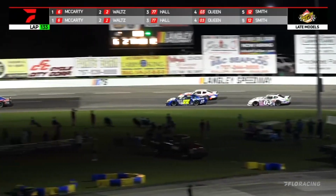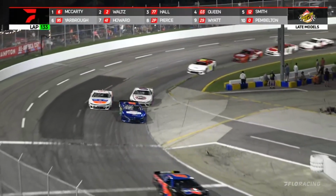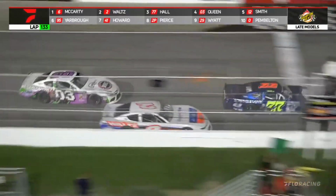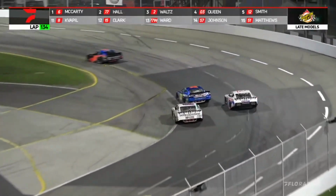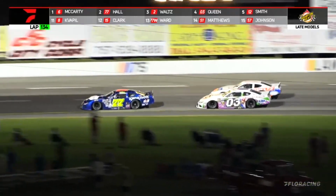Connor Hall, Adam, no surprise. He's now trying to get inside the top 2. The drag race is on down the backstretch. Connor Hall versus Matt Waltz. Brendan Queen's going to try to close in as well and follow in Connor's tire tracks. Matt Waltz cannot get back down to close that gap. So here comes Brendan Queen for P3, Adam.